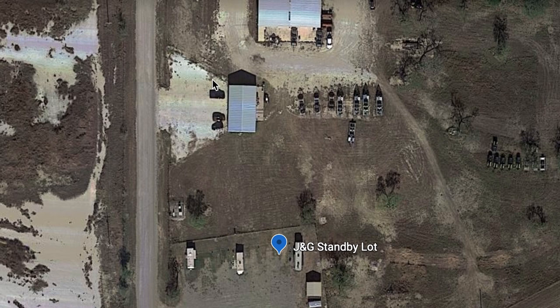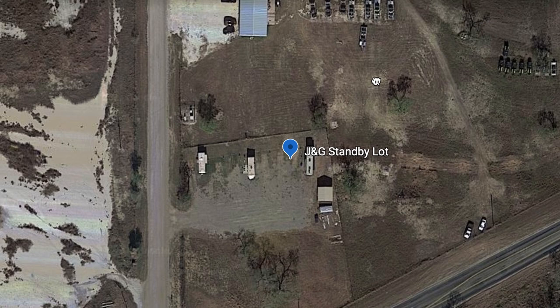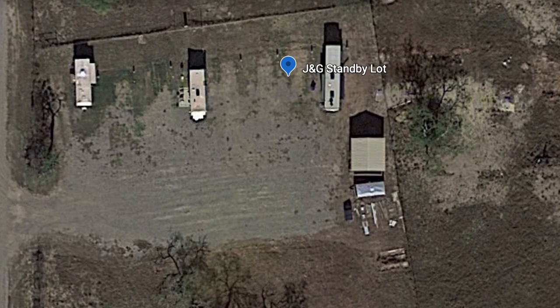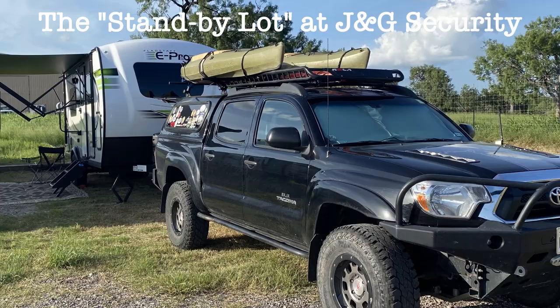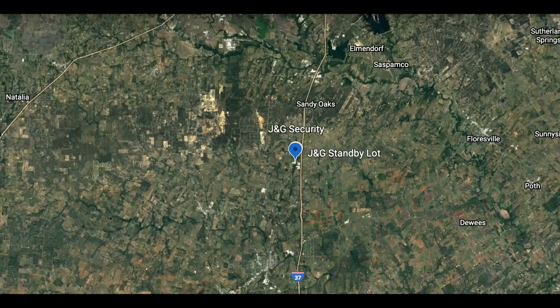We started by traveling to the J&G Security office south of San Antonio. We parked our trailer in their standby lot, which has full hookups with water, electricity, and sewage. It also has a shower house and laundry facilities. Our stay was nice, but very brief, as a gate job came up in less than 48 hours. We got the call, and we were asked to pack up and head east to a site outside of Gonzales.